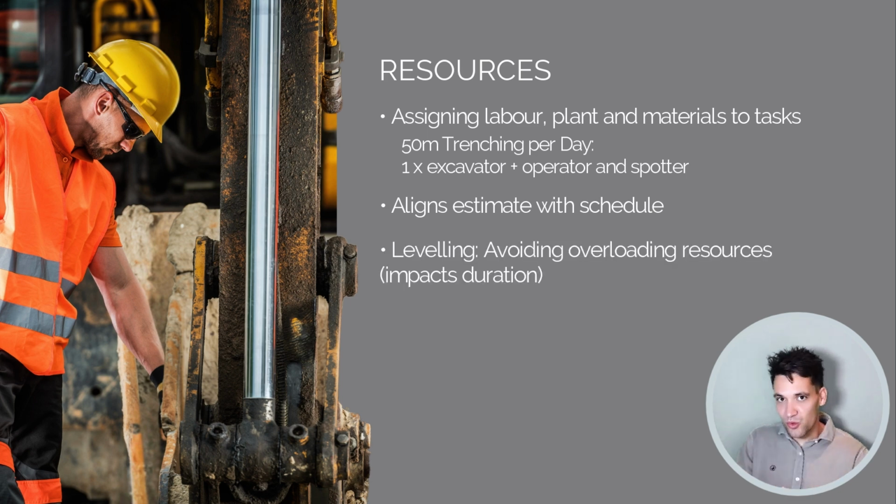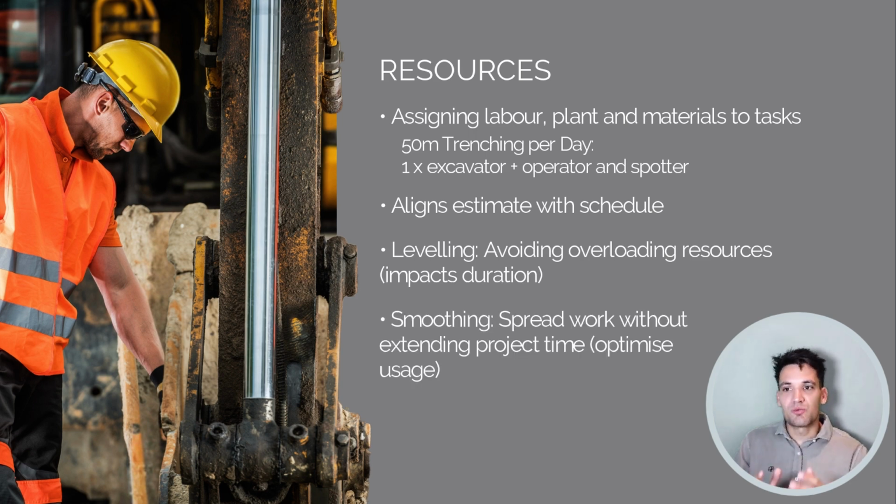You can level resources or you can smooth resources. So leveling resources means you're avoiding overloading resources depending on the number of crews you have. For example, if you only have one crew and you've got all these tasks occurring at the same period of time, you would need to level your resources because you've only got availability of one crew. It's going to push out the durations of these activities. Smoothing, on the other hand, is where you spread work without extending project time. So you optimize the usage of your resources to avoid delays.